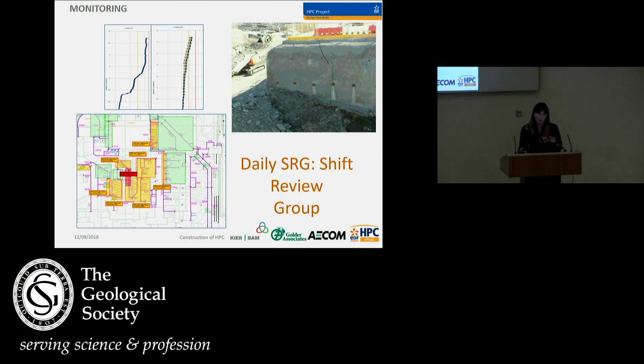Now, when Ikon designed these slopes, they allowed for acceptable movement, design movement, depending on the height of the slope, its orientation, and the amount of crest loading. So these are called triggers. We've got amber triggers and red triggers. Now, if any of the slopes breach these movements, then alerts are sent to the members of the SRG group via text message, which is very useful. We sign the permits daily, and if anything has occurred, we call emergency meetings, basically.